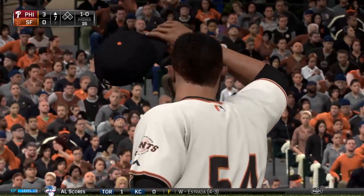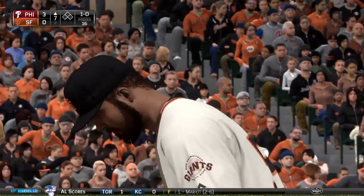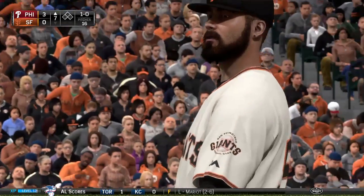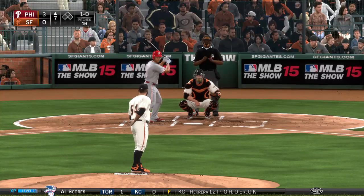It's ball one. This man out for a second inning of work, and why not? He set him down 1-2-3 the last time around. All right, and with two strikeouts mixed in there as well. Just let him keep going.